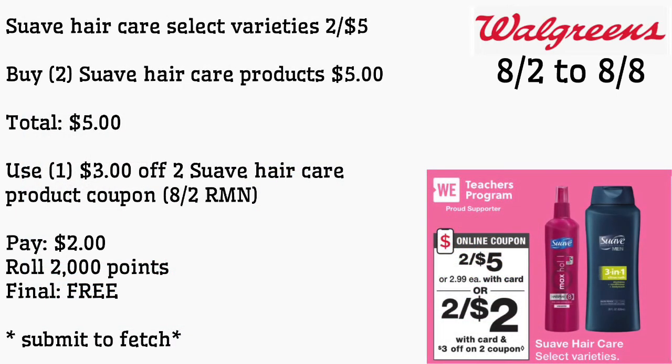Suave Hair Care select varieties will be 2 for $5. So buy 2 Suave Hair Care products for $5, totaling $5. Use a $3 off 2 Suave Hair Care product coupon coming in at 8/2 RetailMeNot. You can pay $2 or roll 2,000 points, and the final cost will be free.